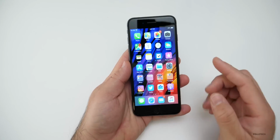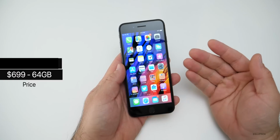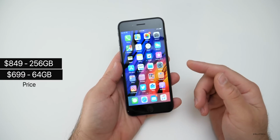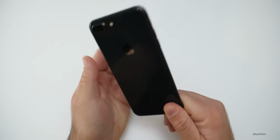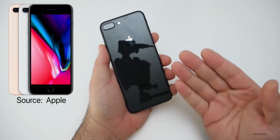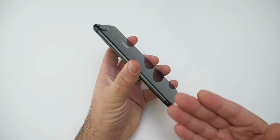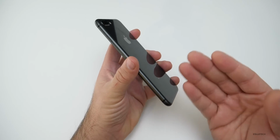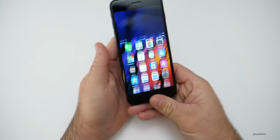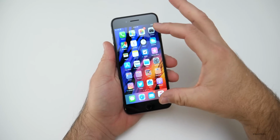So the first thing is price. It comes in at $699 for 64 gigabytes or $849 for 256 gigabytes. It still comes in silver, gold, and space gray, just like this one, and they all have a pretty nice look to them. The design is classic at this point, and this is kind of a perfection of what we had with all of the other designs as far as this square or rectangular display.